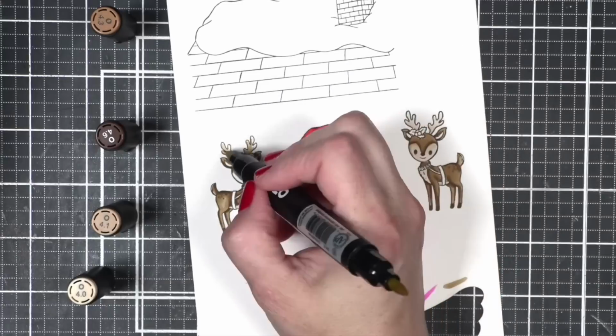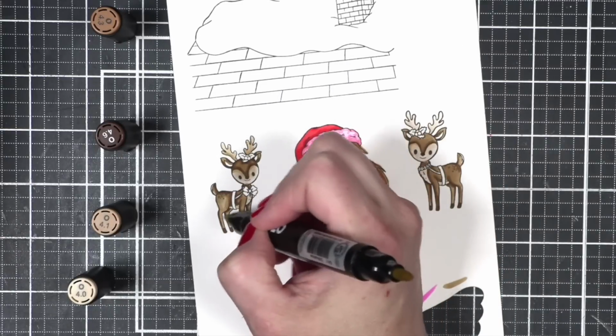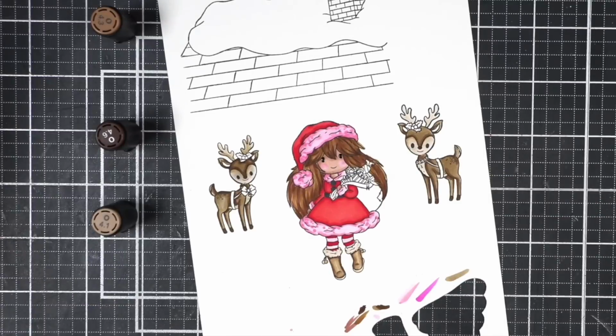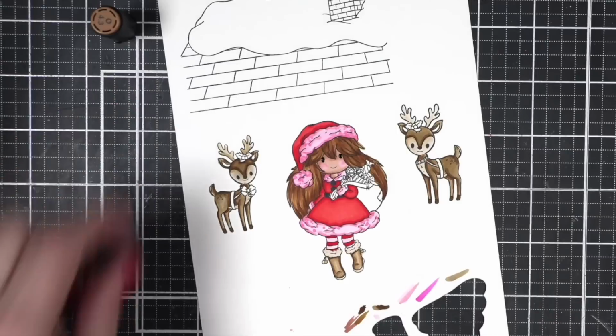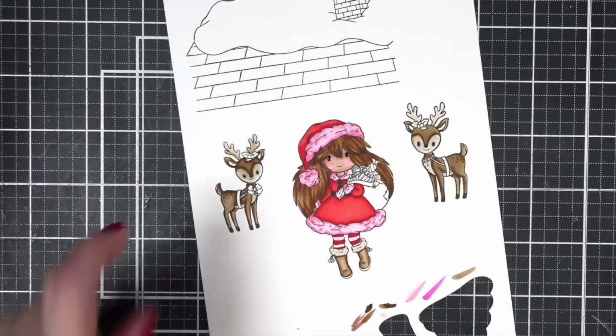Aren't the faces on these reindeer just the cutest? I mean, you guys, they look like storybook images, and I'm a huge fan of that kind of look. I just think they're absolutely precious.